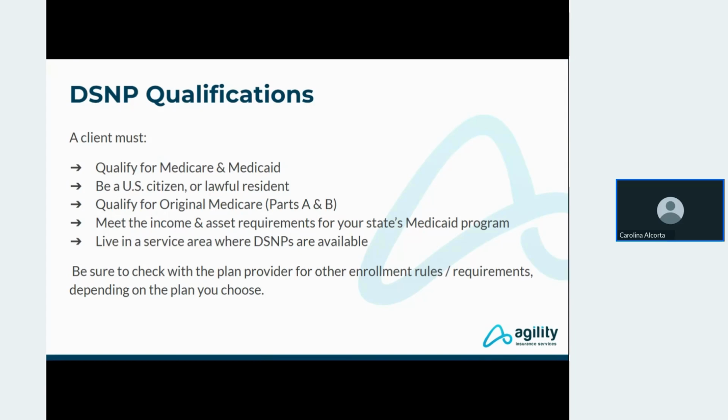They must meet the income and asset requirements for your state's Medicaid program. So again, you've got to look into the state that you're doing business in, because a few of these things may differ from state to state. And then lastly, they have to live in the service area where the plans are available, okay? So be sure that once you're working with the carriers that you're contracted with, you check what their enrollment rules and requirements are. It all depends on the plan that the client chooses, but on top of understanding your state eligibility, the carriers also offer different benefits and have different requirements. So you're going to have to do a little deep dive into that once you start selling the plan for these carriers.